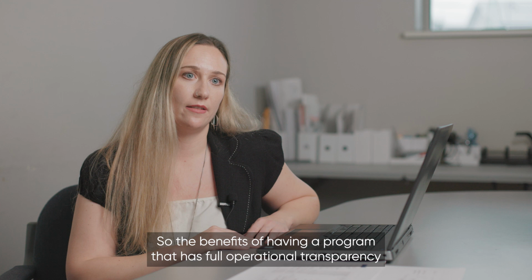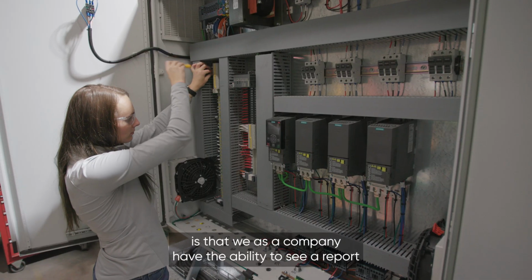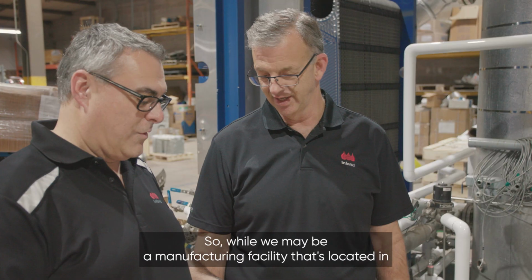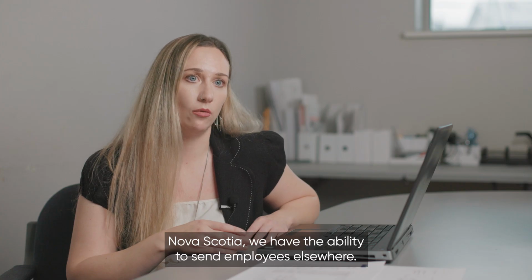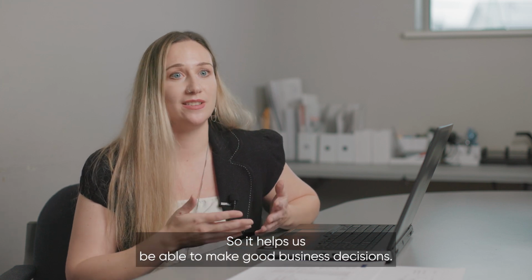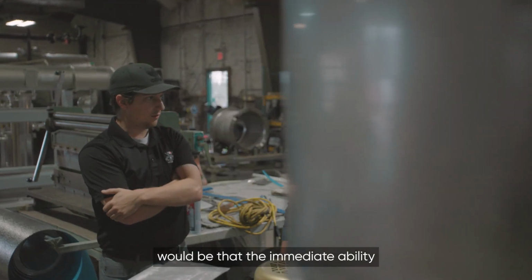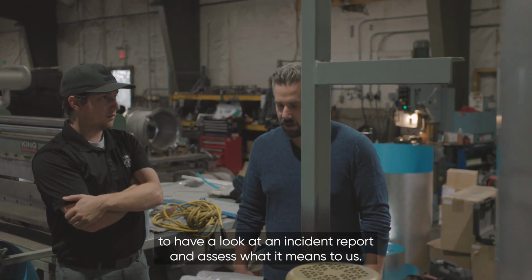So the benefits of having a program that has full operational transparency is that we as a company have the ability to see reports the moment it happens, right? So while we may be a manufacturing facility that's located in Nova Scotia, we have the ability to send employees elsewhere. So it helps us be able to make good business decisions. So how Ideagen solution would help us prepare for additional workload would be that the immediate ability to have a look at an incident report and assess what it means to us.